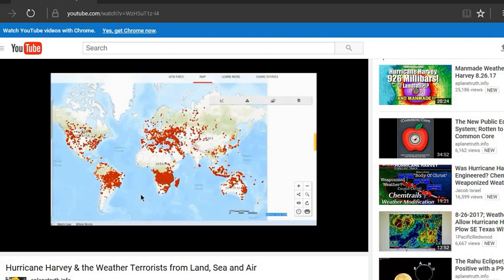Now, whether you say it's a collapsed weather system or weather terrorism, it's both. They can do what they want, but they've lost control. I think it's a combination of both. But here you can clearly see that it's not just Europe. It's a worldwide cataclysmic event that is occurring right now, real time, and it's going to get a lot worse, unfortunately, sad to report. So let's get into this more.